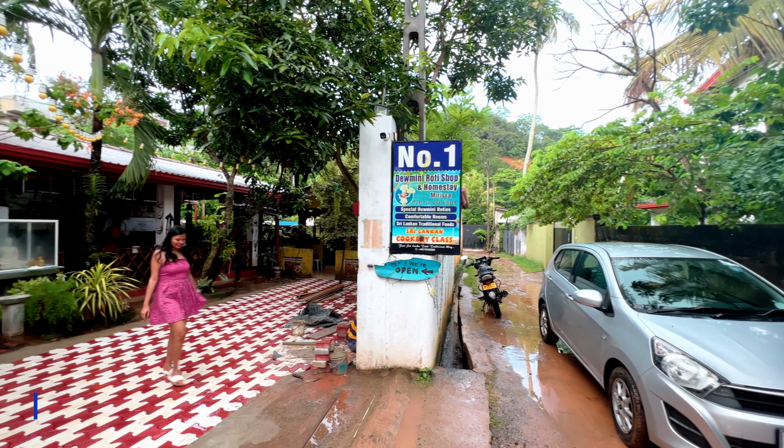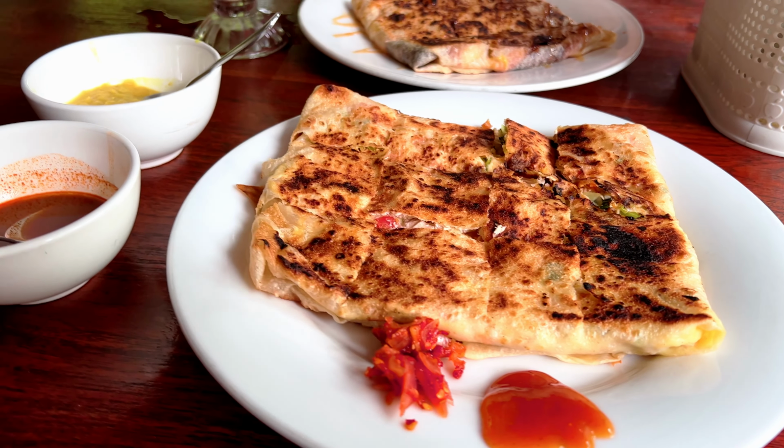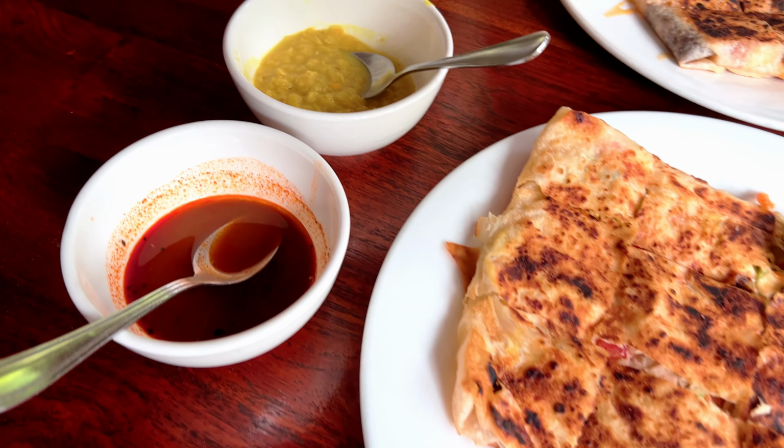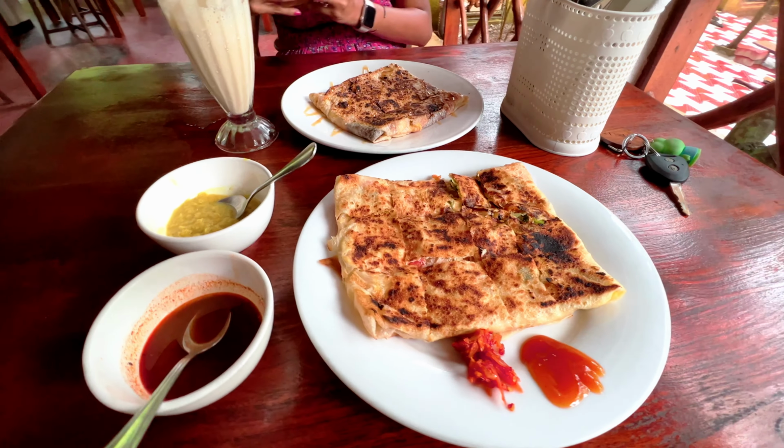That day, we had breakfast at the famous #1 Devnini roti shop. We tried out the egg chicken and cheese roti and chocolate and banana roti, as well as the lip-smacking peanut butter shake. Absolutely loved everything here.